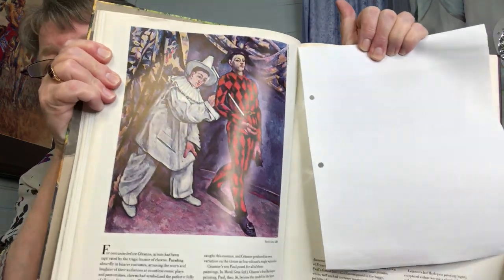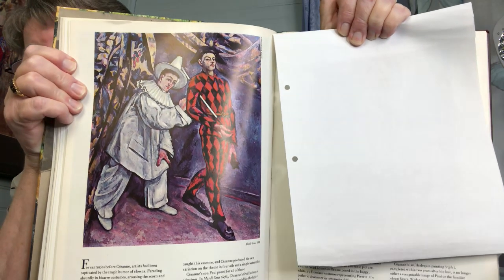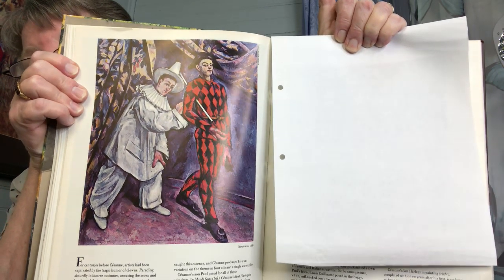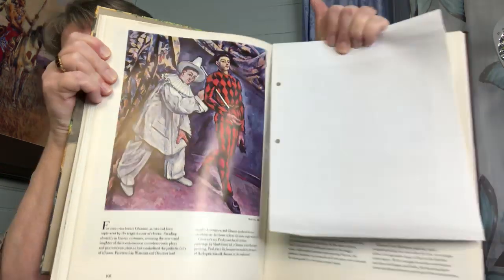And there's the page out of the book with the border white like that, the way I have it in the picture. So, Cézanne's Mardi Gras, finally finished, and what a joy that was to stitch.